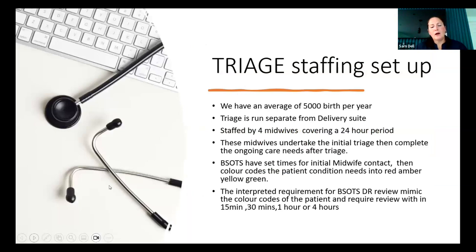So currently, in our triage at University Hospitals Dorset, we have an average of about 5,000 births per year, maybe a little bit less than that this year. Our triage is run separate from our delivery suite. It's staffed by currently 4 midwives throughout a 24-hour period. And these midwives undertake the initial triage, and then they complete the ongoing care needs after that initial assessment.